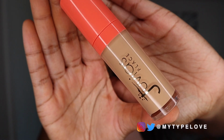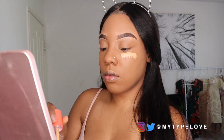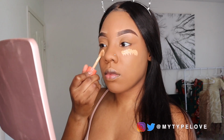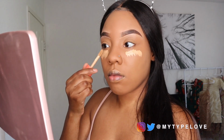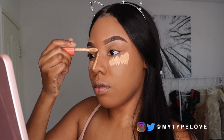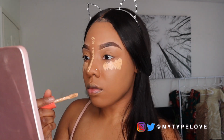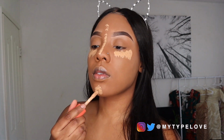So along with the new foundation shade, I also got new concealers. This one is in the shade 16, and I'm going to use this to highlight my face. And I also got the shade 13 for a more toned down highlight, but I'm not using that in this video. That's for more of an everyday type of look.